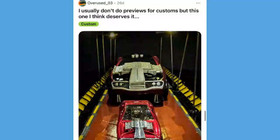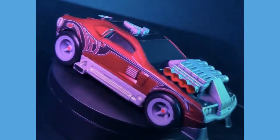And then a post by OverUsed. I usually don't do previews for customs, but this one I think deserves it. Look at the size of that Hollowback behemoth. And here it is in full glory. This is a 1:24 scale motorized movie accurate Hollowback. Check this bad boy out.